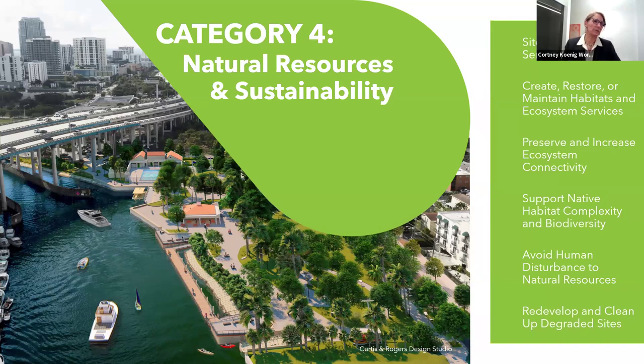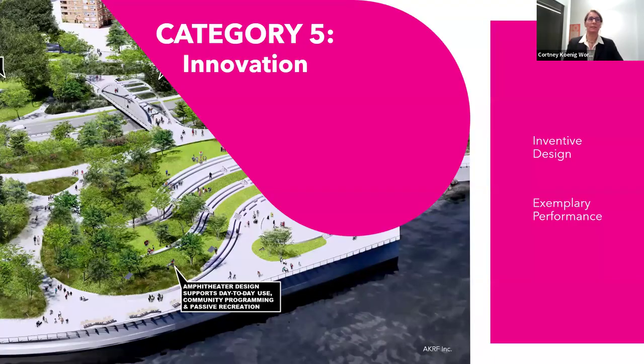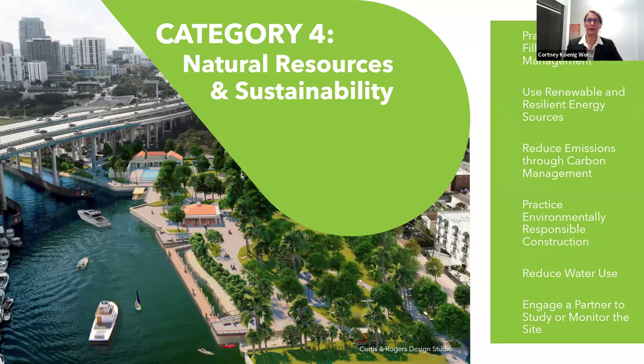And the next slide covers the remaining standards under this category: practicing and using sustainable fill and soil management, renewable energy, reducing emissions through carbon management, practicing environmentally responsible construction, reducing water use on the site, potable water, and engaging a partner to study or monitor the site after the site is developed.